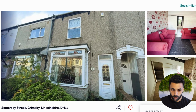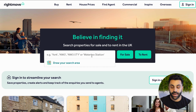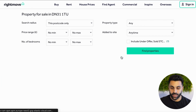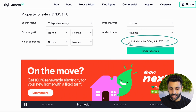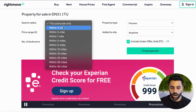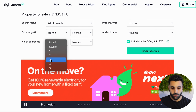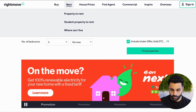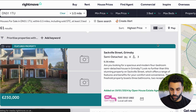So the first thing I do is I go to Rightmove and I enter that postcode in and I look at the properties that are for sale in that area, because what I want to do is see how much that property would be worth in a renovated state. Now I want to click include under offer or sold subject to contract there, because I actually want to see as much data as possible. I usually do within about half a mile in terms of the radius. And obviously I want to check a minimum of 3 bedrooms so that it matches with that property. Click on find properties and that will start to bring up all the properties in that area.